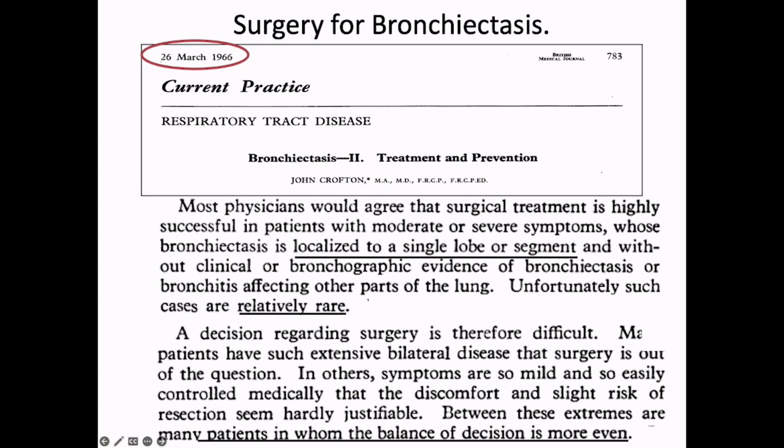Often when I give a talk on bronchiectasis, I get a question from the audience about surgery. What's the role of surgery in bronchiectasis? And there's no doubt that the pendulum has swung from 20, 30 years ago, with quite a number of patients having surgery, to quite few patients having surgery now. And the situation was summarised by John Crofton, the Edinburgh physician, way back in 1966. And he said it much, much more eloquently than I could ever do.